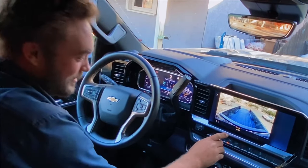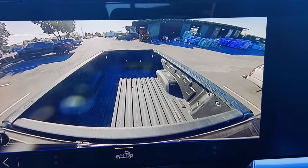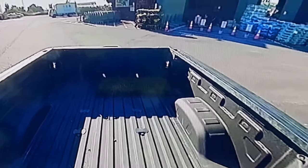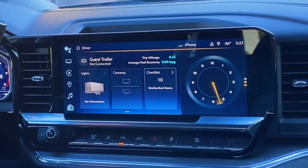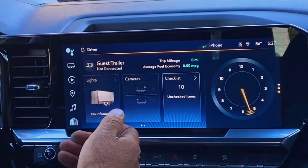Can you access these while you're driving down the road? Because that would be critical. I think so, yeah, because I picked up some flowers earlier today from Green Acres, and I just checked on them as I was driving. Of course, they're fine, but that's kind of cool. You can have cameras on your trailer connected to this? I guess so. That's pretty cool.